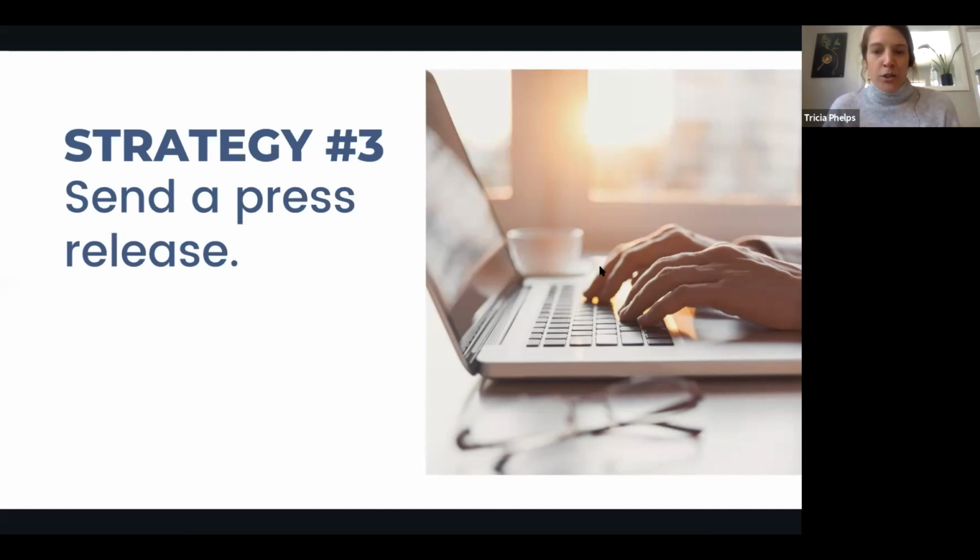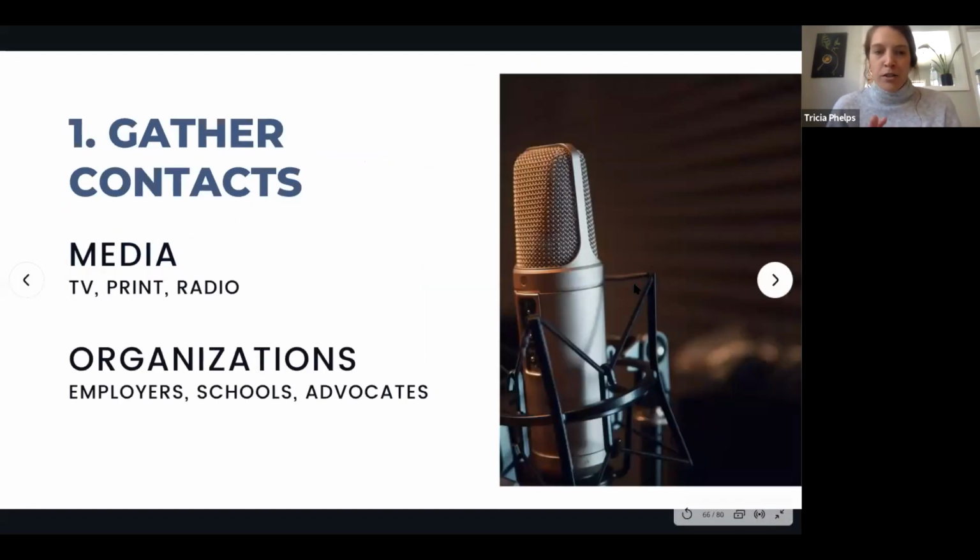That's the thing we're trying to drive home, is get other people to talk about your CSA. So I often call this strategy third-party marketing instead, and that's because the first step is to gather contacts. And surely I mean media, and I mean press, like TV, print, and radio, but I also mean bigger than that. I mean organizations like large employers or schools or friends of yours or advocacy organizations, larger groups that have an audience that they can then take your message and share to that audience that you don't necessarily have access to. That's the point of this.